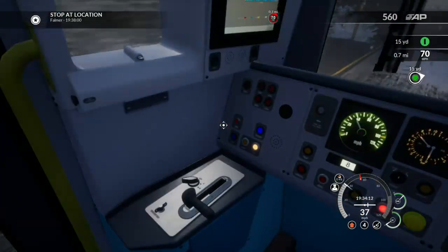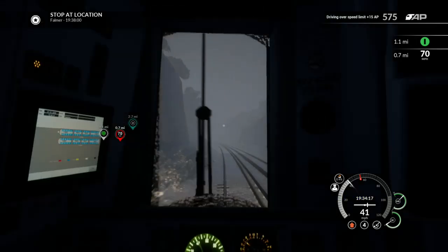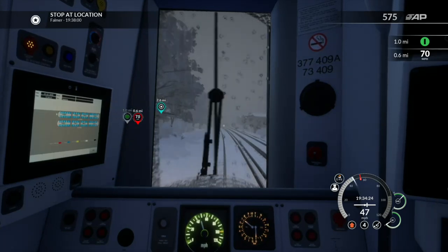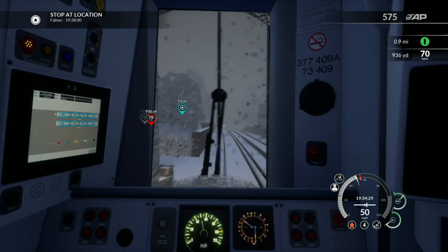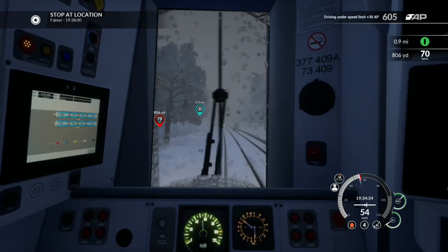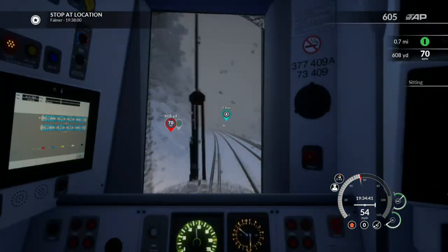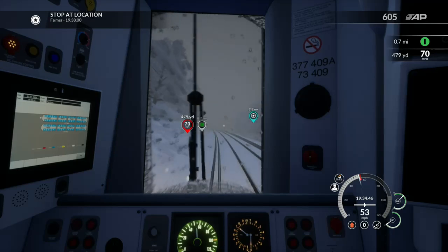Down into a tunnel. Both sides going, yes, they are. Excellent. And then we'll be going up to 70 miles an hour.